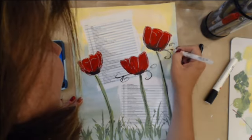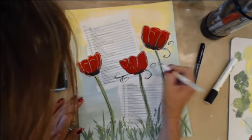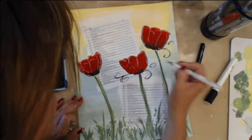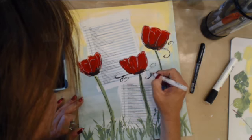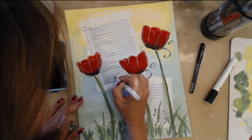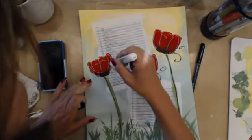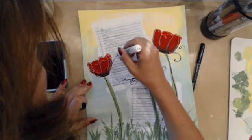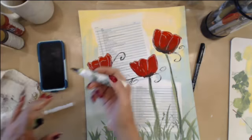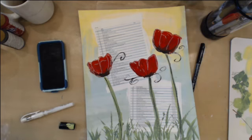And I'm going to give this a little color. So this black pen I have, I do sell those on the website because I got asked that last week. This big fat thing, I really love this pen.